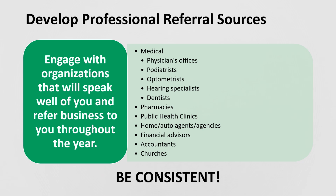These places might be medical offices, pharmacies, public health clinics, financial firms, or accountants. The list goes on and on, and a lot of times it's based on your local community and who you know. Now, to develop these relationships, it's probably going to be a little bit uncomfortable to start with.